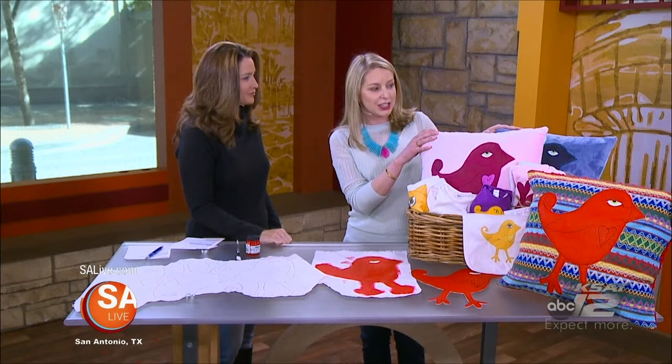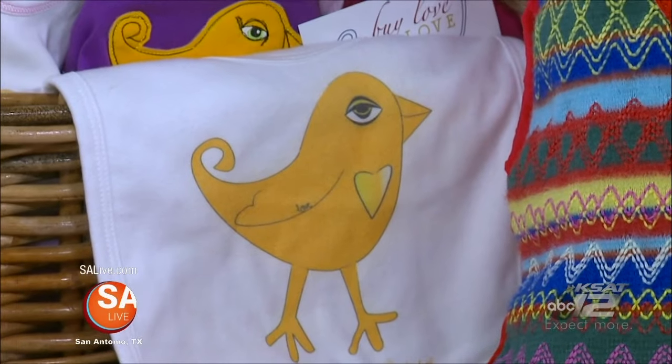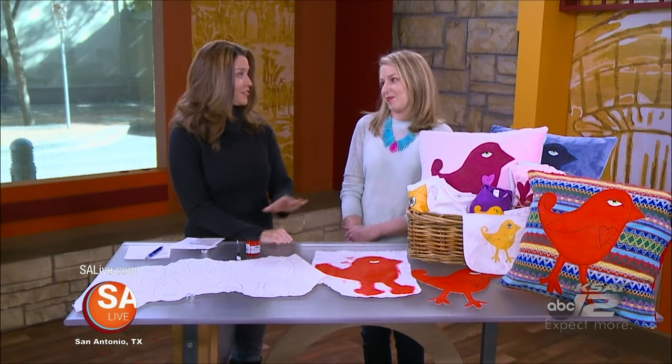And Little Bird did some exclusives just for Bambinos. So we've brought a few of those pieces here. You can't find them anywhere else. Oh, wow. So that's cool. If folks wanted to buy, they're there. These are just for you guys. They are, these designs by Little Bird.